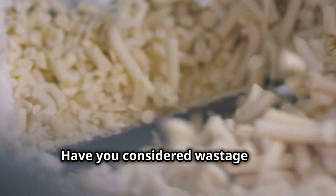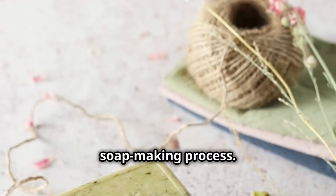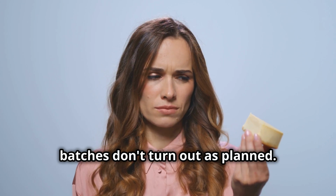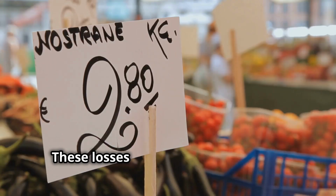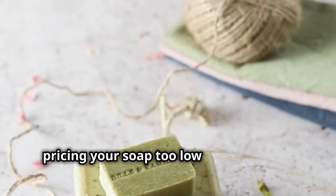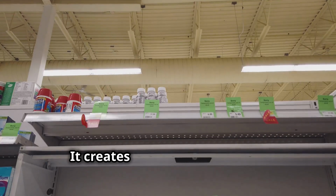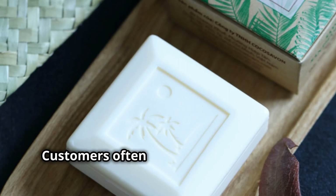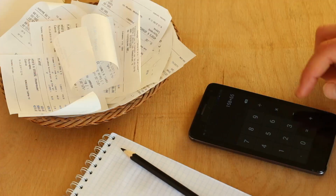Have you considered wastage and production losses? It's an inevitable part of the soap making process. Sometimes, batches don't turn out as planned. Soap can get damaged during unmolding or cutting. These losses need to be factored into your pricing. Remember, pricing your soap too low devalues your hard work and the entire handmade industry. It creates a race to the bottom, where everyone loses. Customers often associate higher prices with higher quality. Don't be afraid to charge what you're worth.